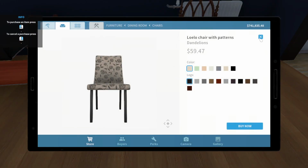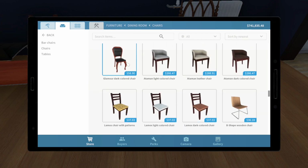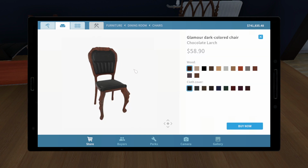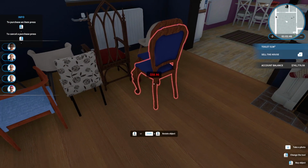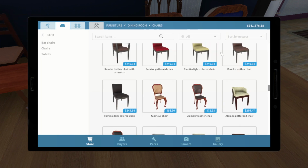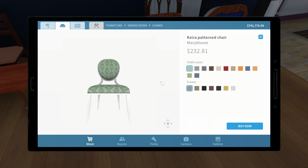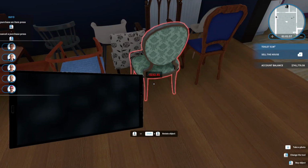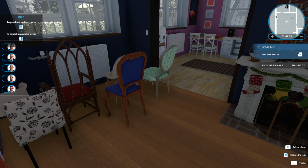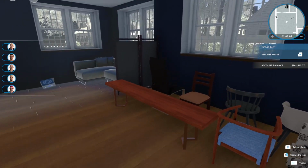Okay, and then, that's ugly. Oh, we gotta change the color up on that though. Blue. There we go. Okay. And how about? Oh. Yeah. That looks awesome. Last one. Perfect. Okay, so we got 1, 2, 3, 4, 5, 6, 7, 8, 9, 10, and a bench.